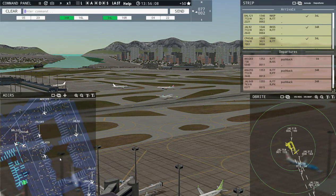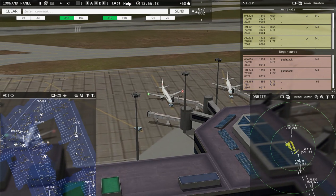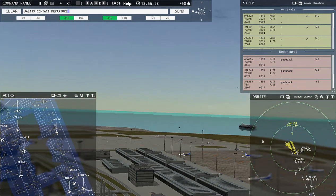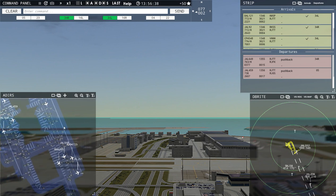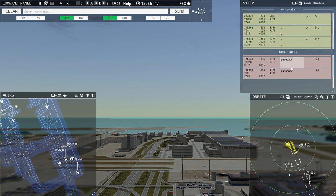Tower, Japan Air 459er requesting push and start. Taxi to terminal via Mike Papa Papa 6 Cathay 548. Japan Air 459er, pushback approved, expect runway 05. Ground, 05 pushback approved. Japan Air 459er. Japan Air 119er, contact departure. Roger, good day. New Sky 38, runway 34 left, cleared to land. Runway 34 left cleared to land New Sky 38. Tower, China Southern 385 with you runway 34 right. Japan Air 236, runway 34 right, cleared to land, number 2. Runway 34 right cleared to land number 2 Japan Air 236.